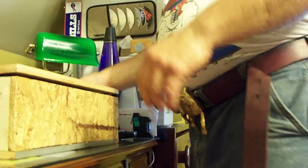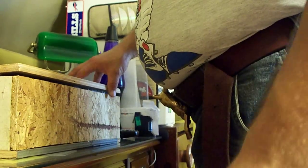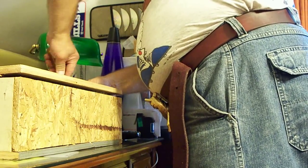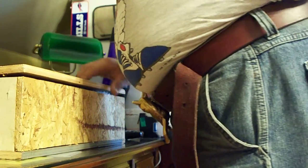Which is labeled Silvertone 7045 for some reason. Gosh, I wonder what this could be. Let's open it and find out. No, I didn't buy another Silvertone.